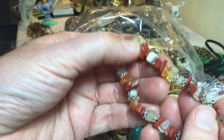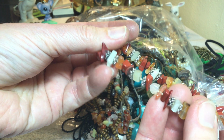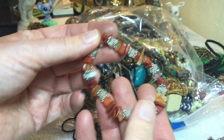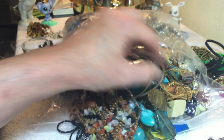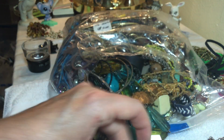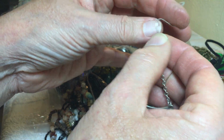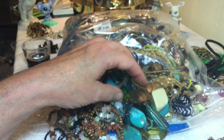Beautiful jaspers and quartzes. And agates maybe. That's pretty. Shelly's gonna love that. Shelly, are you buried under there? So does this go with the necklace? It may, probably not.